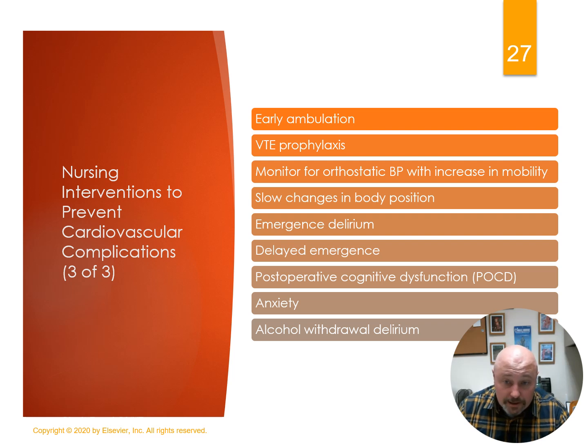Monitor for orthostatic blood pressure with any increase in mobility, slow changes in the body's position, monitor for emergence delirium, delayed emergence, postoperative cognitive dysfunction, anxiety, or especially alcohol withdrawal delirium, which may take several days to appear.